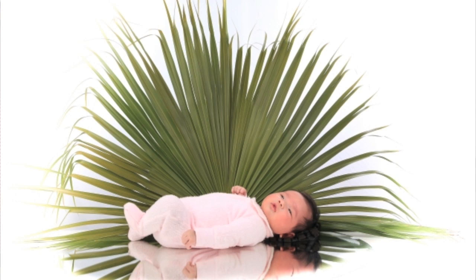The palm tree background. The image you just see on the screen right now is just one of the hundreds of sessions where fresh and original photo ideas and props had to be used. Please note that the baby rests on a mirror with a nice palm tree behind. I don't have any other comments, the image speaks for itself.